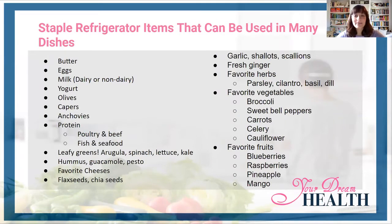Staple refrigerator items that I really like to have are, of course, your dairy and butter options. I like to have olives, capers if I'm having fish, some protein, of course, whatever you prefer, of poultry and beef and seafood, leafy greens, hummus, guacamole, garlic, shallots, and scallions are in almost all my dishes. So I have a bountiful array of those in my fridge at all times. Some of your favorite herbs, vegetables, and fruits. Any of these can also be in your frozen section as well. That's a really good way to make things last a long time.